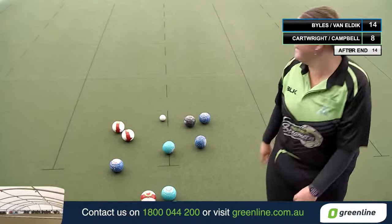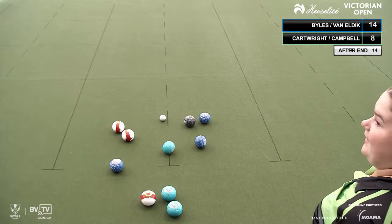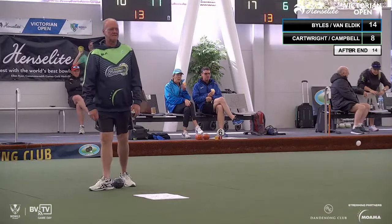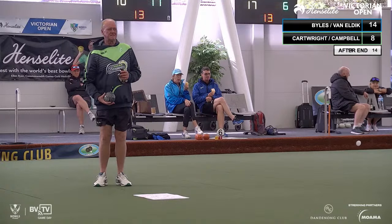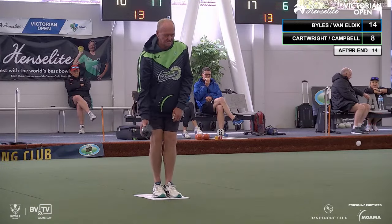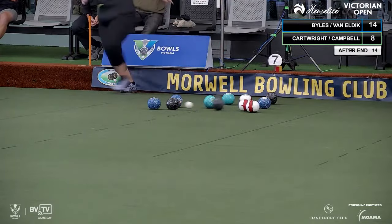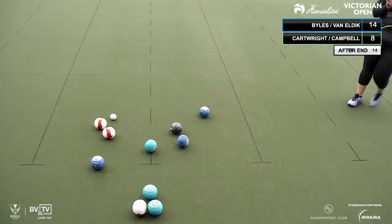So six shots the difference. Six shots on offer on this last end. One bowl to come from Pete Campbell. Liv Cartwright giving a little clap of encouragement. Well, they've worked out what shot, and that is to have a run at it. Hurry, hurry, hurry. Oh, there's movement galore, but unfortunately no real change. Two shots.